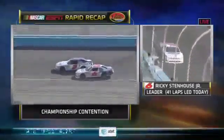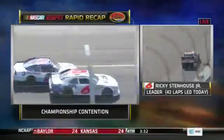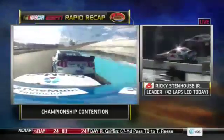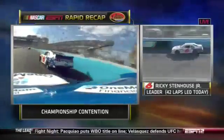Championship guys, 1 and 2. Ricky Stenhouse Jr. in the 6, Elliott Sadler in the 2. Spent a little time racing each other on the track. Sadler had a few handling issues that allowed Stenhouse Jr. to pull away. That's our 5-hour energy rapid recap, getting us caught up with what's happened so far.